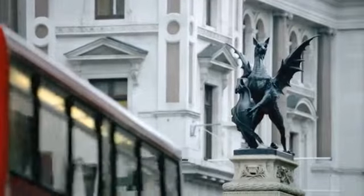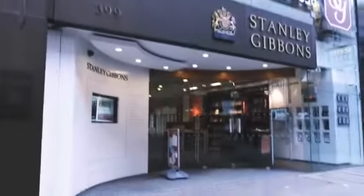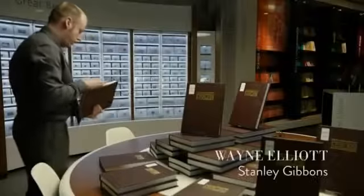You can see history in layers, in cultures, in the architecture and in everything that's going on around you. What Staningham's adds to the Strand is that sense of history. We've been on the Strand since 1891. We are one of the oldest residents, and through that I think we just help to give that sense of gravitas.